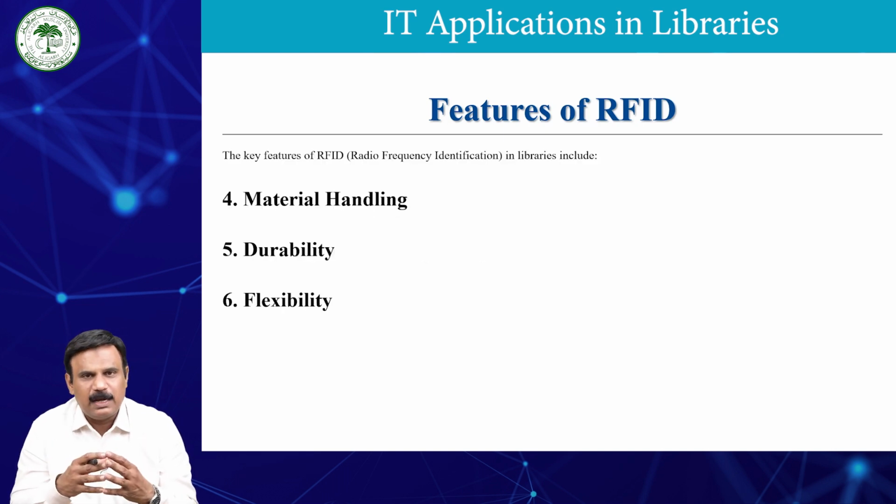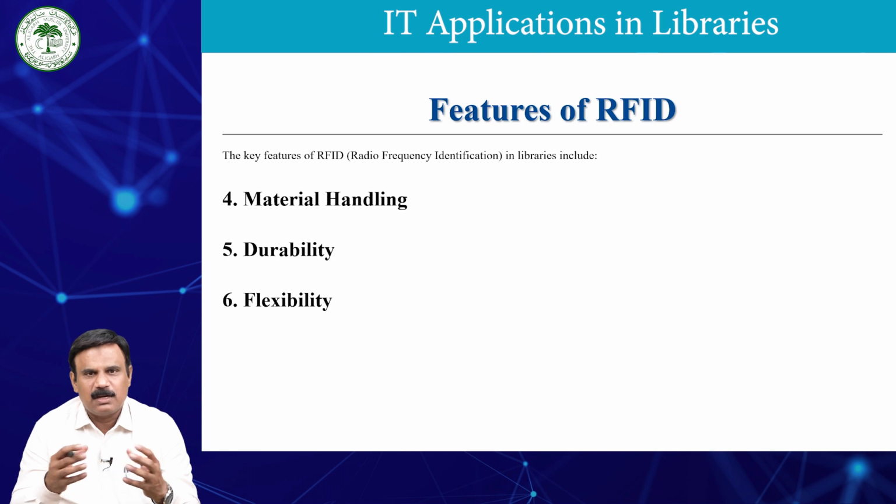It is also used for material handling. RFID facilitates automated sorting and returning of books, CDs, and other materials through conveyor systems, reducing the manual effort required for reshelving and sorting. RFID tags have a long lifespan and do not require line-of-sight scanning, making them more durable and efficient compared to barcodes. Flexibility: RFID tags can be applied to various types of library materials, including books, CDs, DVDs, and other media, offering greater flexibility in managing different types of resources.